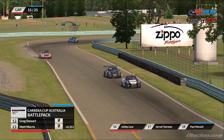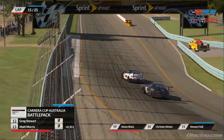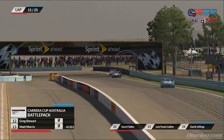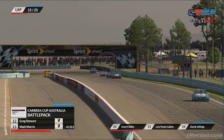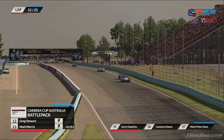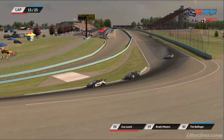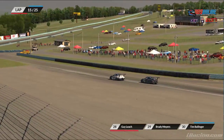Yeah, got to give it to Greg. He's been out of the seat for a while, and although his pace isn't quite what it used to be, still a racer. Yeah, I think for a while is a severe understatement. He's not seen this seat for about 5 years, I think. Oh, well, good to see he's still got the passion for it.